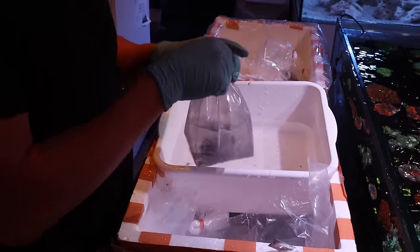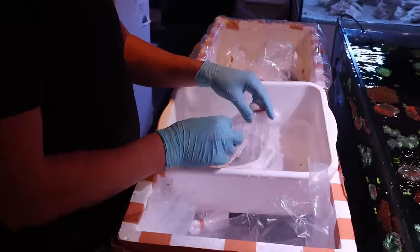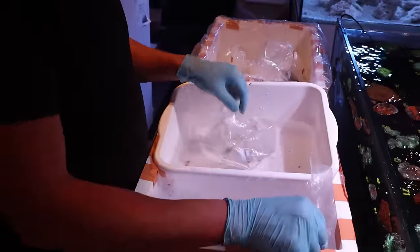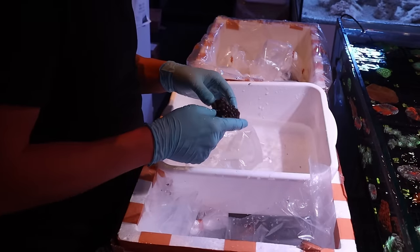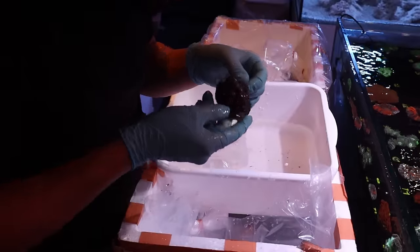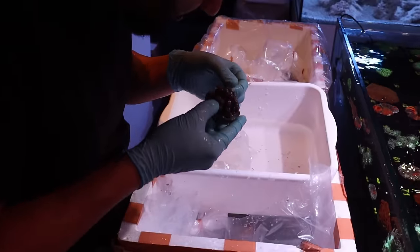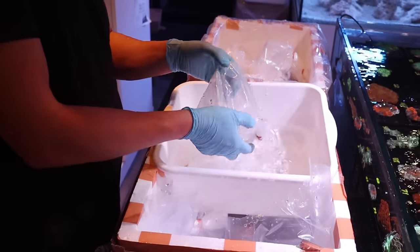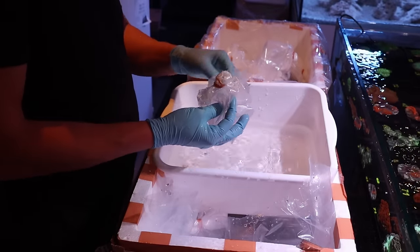Damn, I cannot wait for these zoas to open. So I have the lights on the tank, even though it is late at night. It is going to stress out the corals a wee bit, but I like to see as I'm working, obviously. It'll just give them a chance to sort of open up, and then I can start to organize, because I'm going to be here 7 days a week.